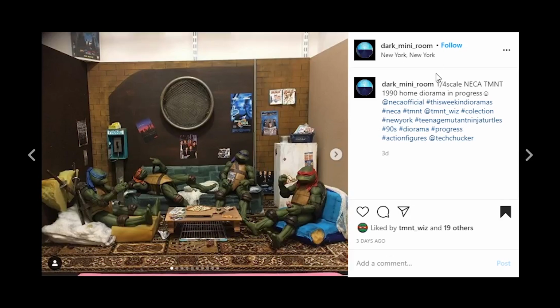This one's coming from Dark Mini Room out of New York, New York. Okay, we won't sing. They're saying that this is 1/4 scale NECA TMNT figures. Really? 1/4 scale.